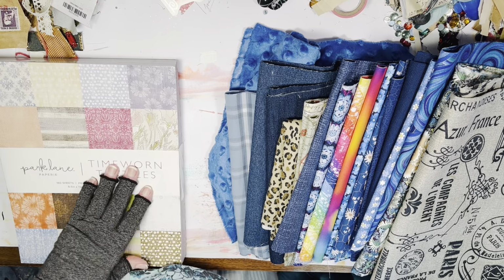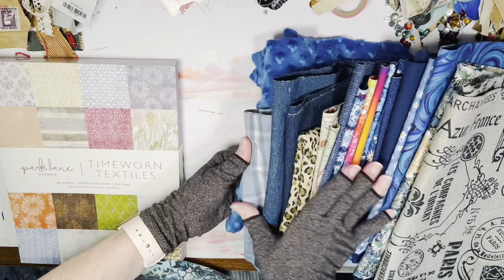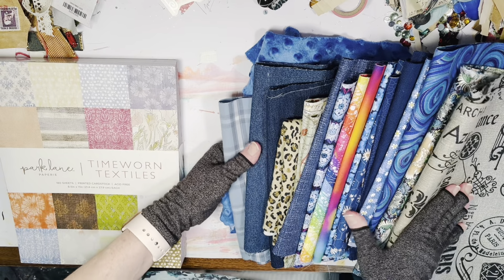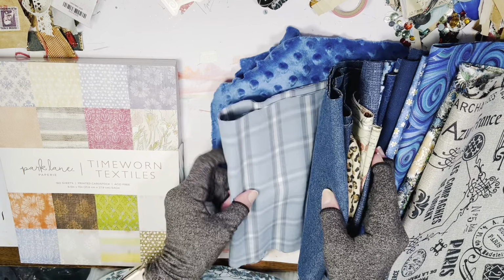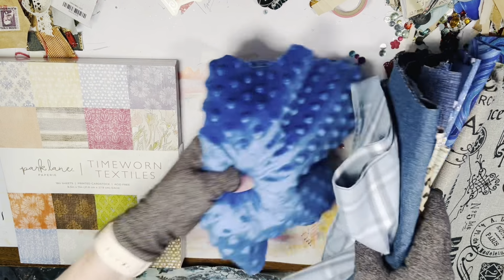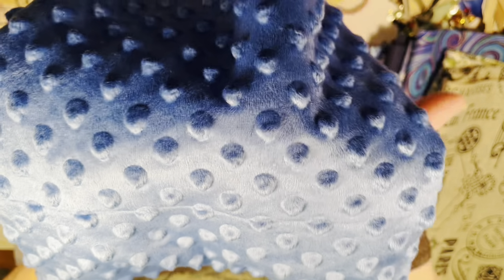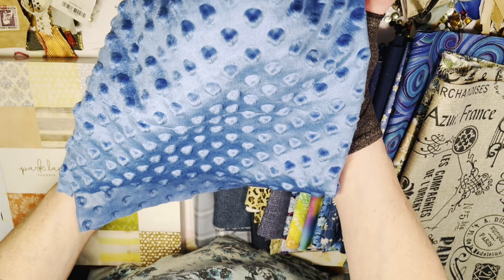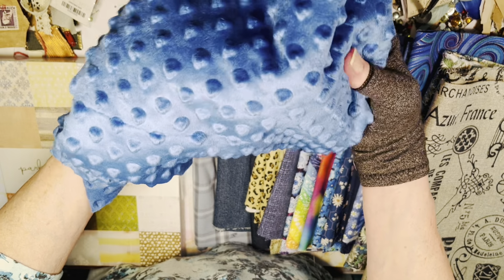And then I grabbed some fabrics. These here are for some journals I'm going to be making, and I needed some more blue fabrics. So grabbing some of this. Oh, it's so soft and so lovely. I love it, love it. And I don't know if you can see the color. It's such a beautiful blue.